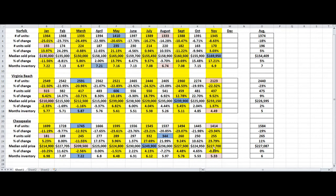Median sold price $227,700. That's pretty much exactly where it was last year at this time. The most that it got to in 1 month was $249,900 for Chesapeake, and the least was $209,500 for the city of Chesapeake, and 5.33 months of inventory is really right where we want it to be.